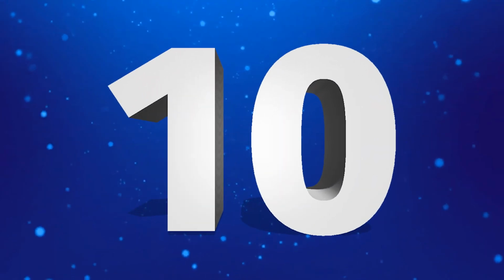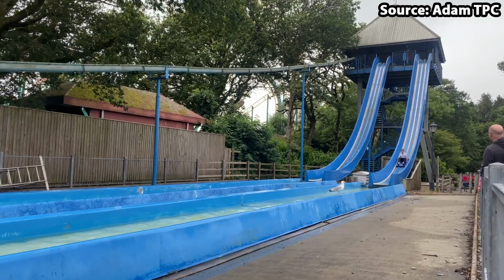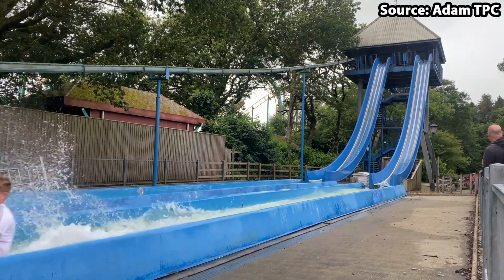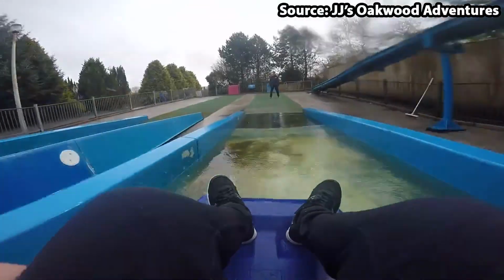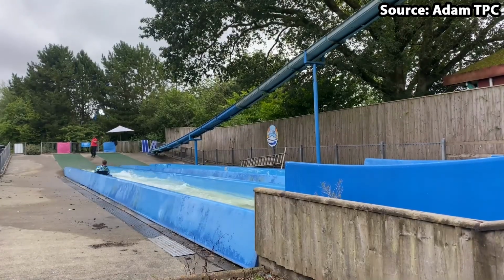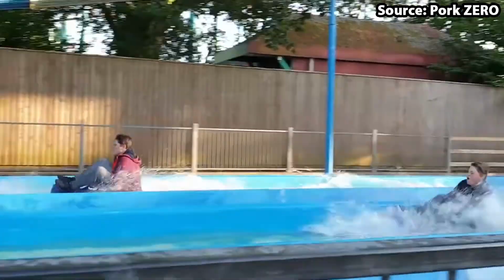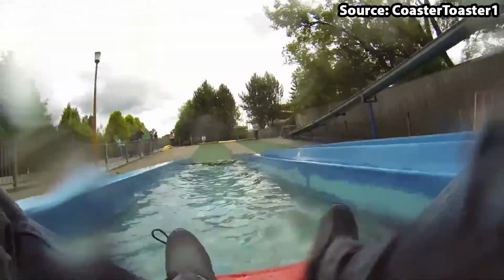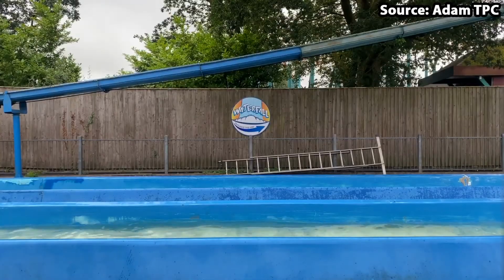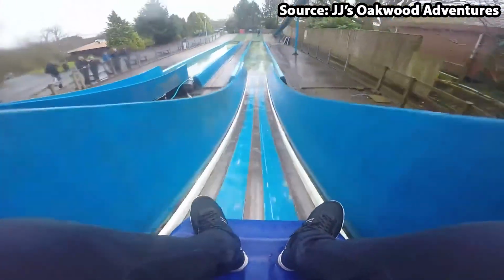Starting off at number 10, we have Waterfall, and no matter whether you are looking for a cool way to cool down or just want to have the most intense experience of your life, then this is the ride for you. Surprisingly unique to Oakwood, if you are crazy enough to take on this ride, you will sit in a dinner tray that will then plummet down into the water below, which you will either slowly glide across to the end or fall in, and trust me when I say you will get wet. The question is though, what would you do?